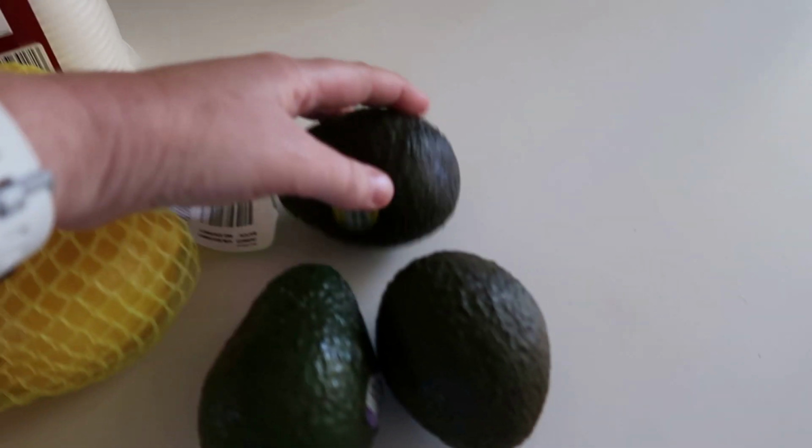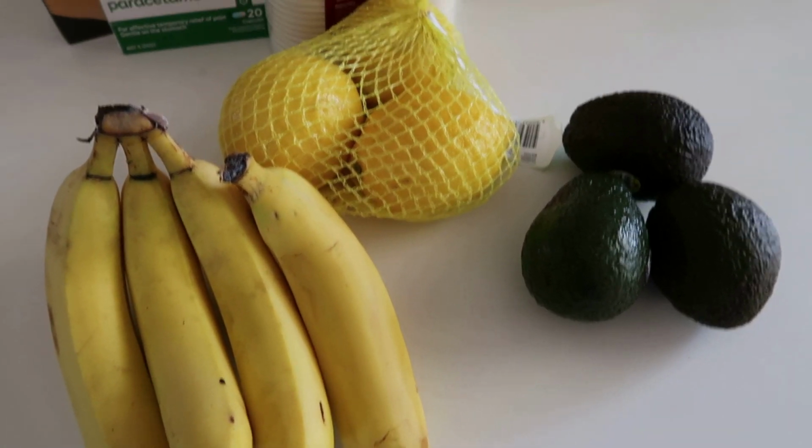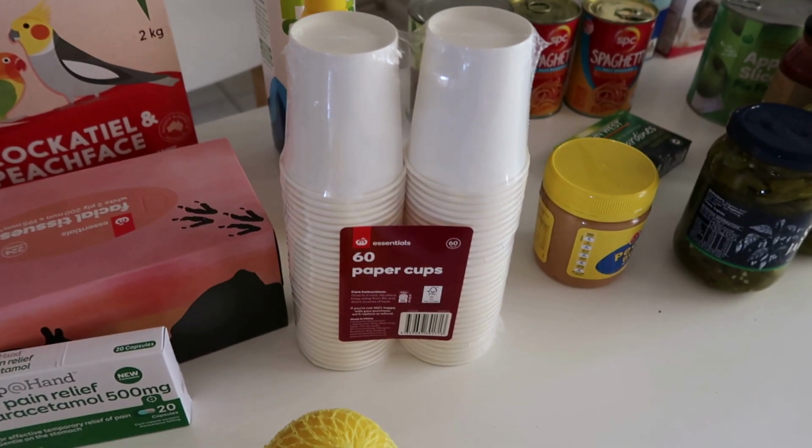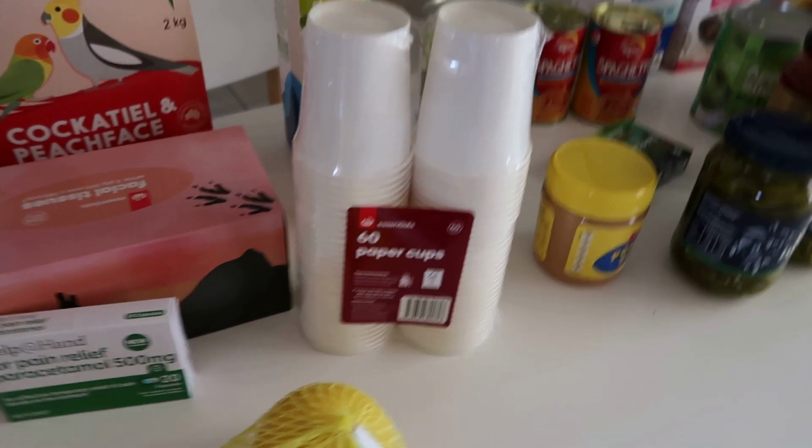So I'm just going to start with the produce. I've got heaps in the fridge, so I only got a small amount this week. So basically I've just picked up some bananas, lemons and avocados today and I will also get some more things during the week. So I've got some paper cups for the holidays.